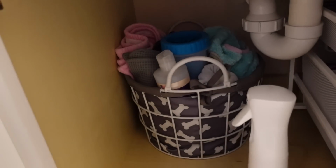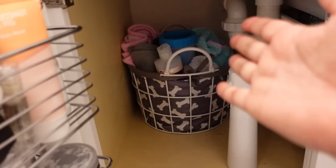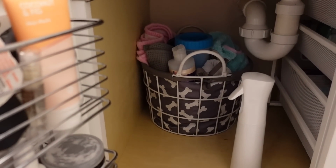But we've got Clover's little bath bucket there. He uses a lot of towels when I dry him because he doesn't like to be blow dried, so I just use a bunch of towels and that usually does the job.